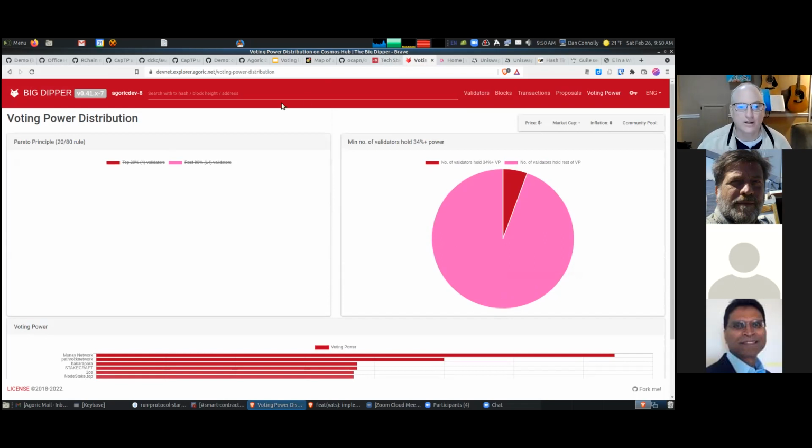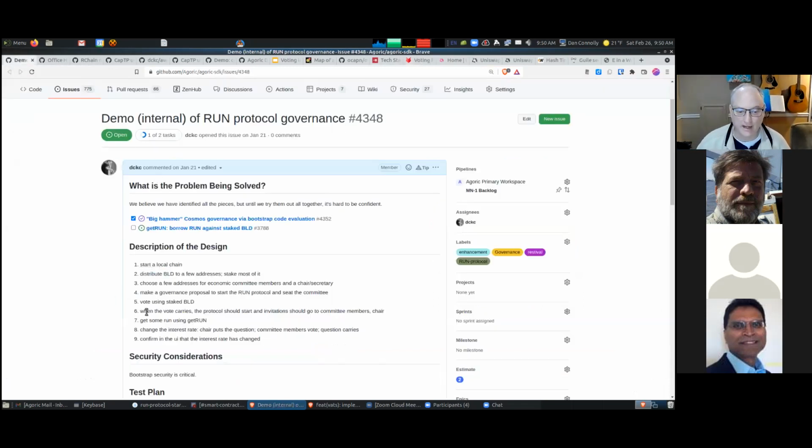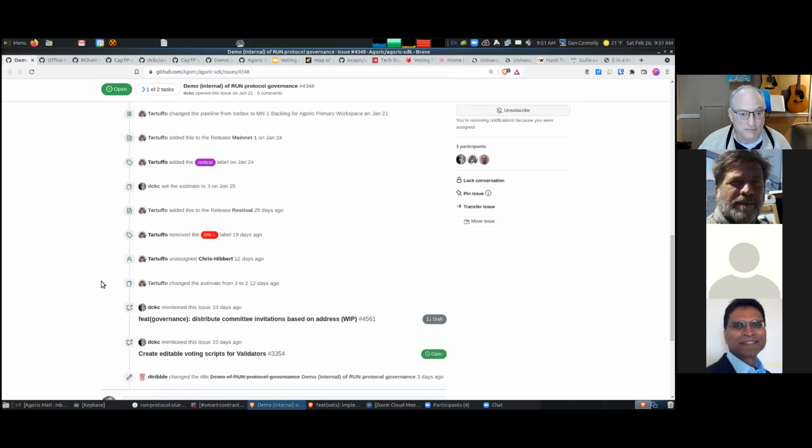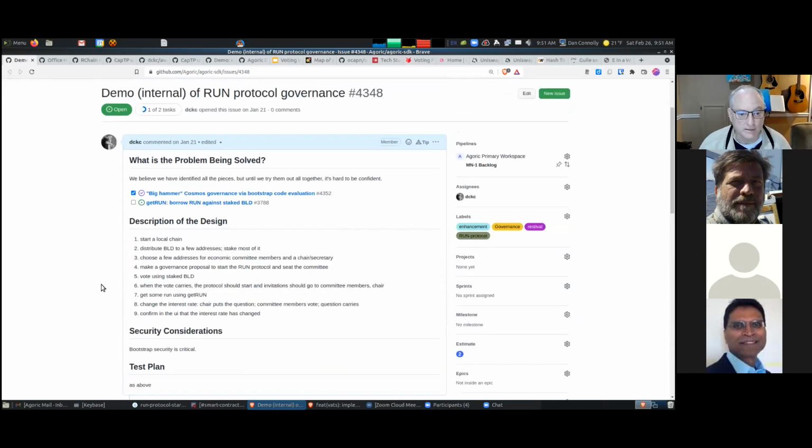So we're going from this DevNet situation, where we have JavaScript but no automated market maker, to having the automated market maker. That's the particular 4348 problem. All right. And then, so we distributed the build to a few addresses. Okay, now I've got to stake some. Where are my cookie crumbs for staking? Oh, crap.